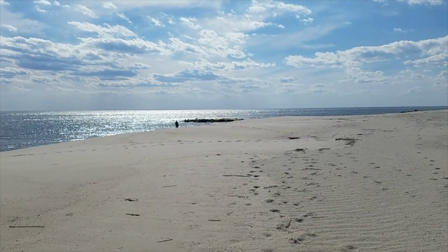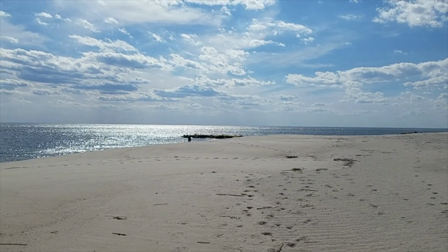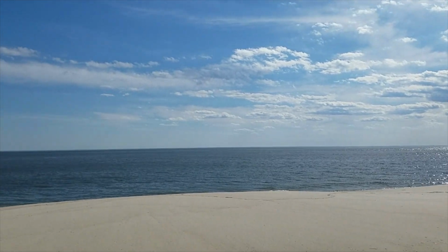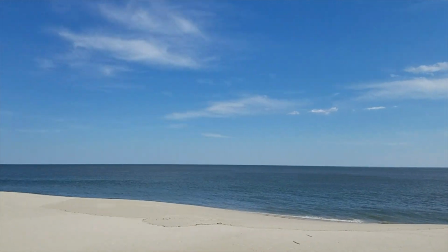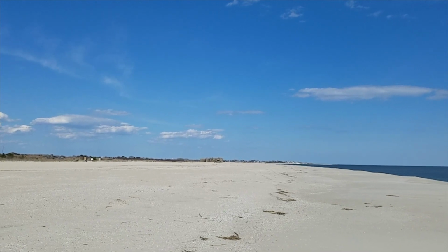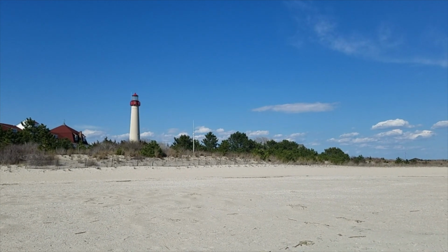So now we're searching this part of the beach. It's on the Atlantic. That's Mrs. Shell Casing walking towards the jetty. That is the Atlantic Ocean. Wind's kicking up a little bit. Right there in the background is the World War II bunker. And then right there is the Cape May Light.